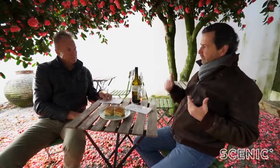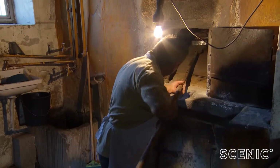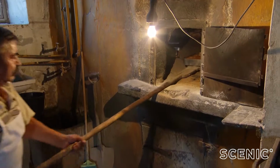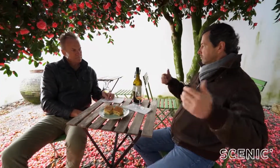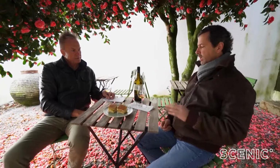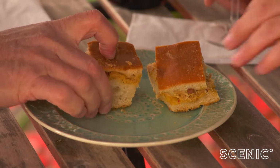I think in Douro Valley, I'm sure, we always like to receive our friends with a glass of wine and something to eat. And here we still have the old bakery that I showed you already, and they cook it in the oven, then you take the ashes out, and you cook it in your house, everything that you want in between, in the middle.